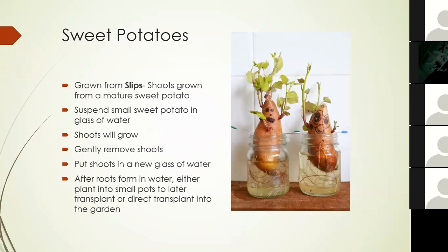It'll start to vine. And what you'll want to do when it's about 6 inches long is just break the shoot off the potato, and put it in a glass of water where it will form roots on the actual sprout. And once you have roots that are about a couple inches long, you can either plant into your garden or plant into little pots. Whether you plant out or plant in pots is going to depend on the weather. You wouldn't want to do that on a really sunny day, because they'd been in your kitchen for 2 months, they wouldn't be adapted to going out.